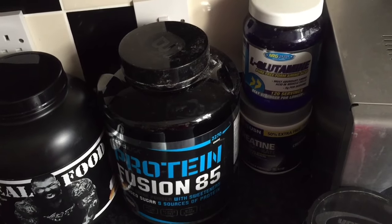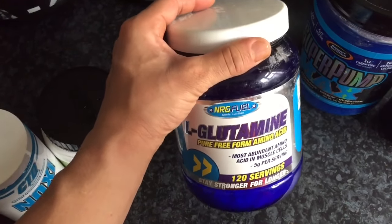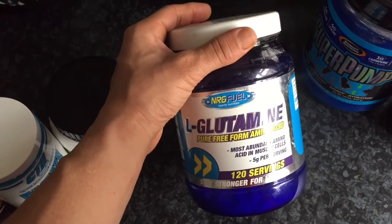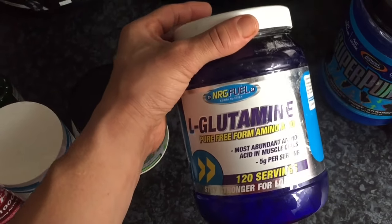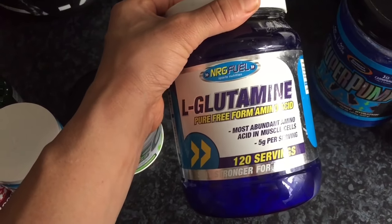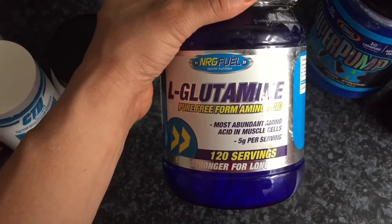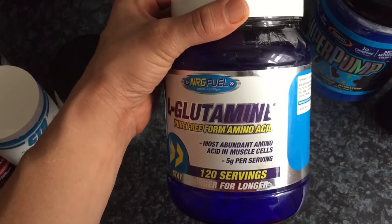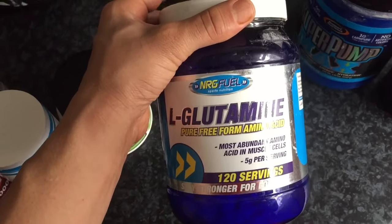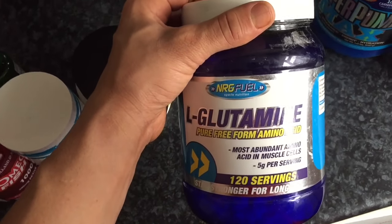All right, what else do I take? Let's go for L-glutamine. I don't really often take L-glutamine, but when I do it is like 5 grams before I go to bed. The reason being that, in one sense, it aids in immune system support, but research has actually shown that it does assist in growth hormone release and so forth. But I primarily use it as immune system support, and that's the reason why I do it, just to make sure that I'm optimally recovered. Recovery for me is as important as training, so doing whatever is necessary for recovery is very important for me. So I take this 5 grams before I go to bed.